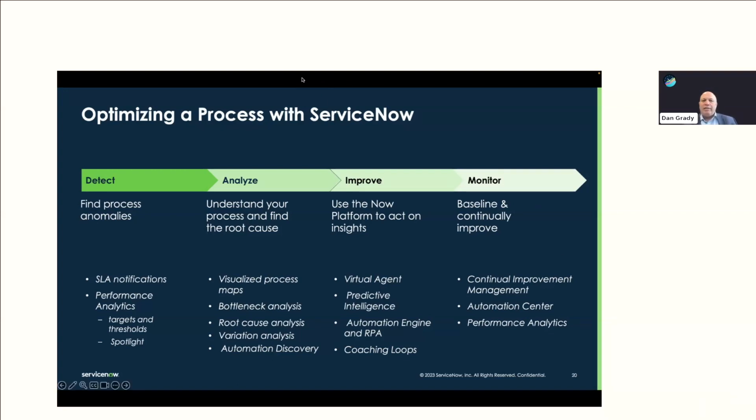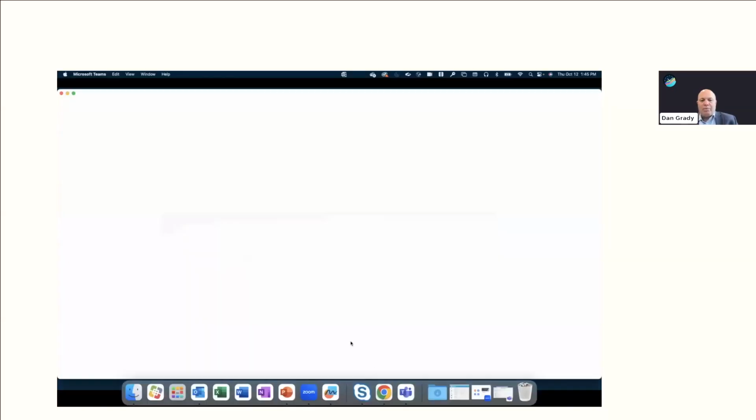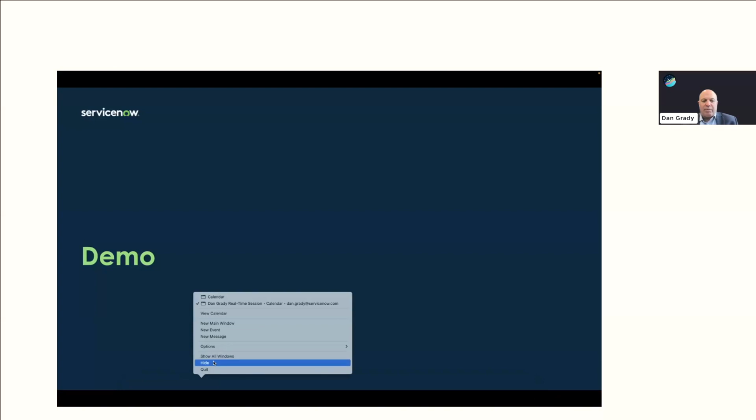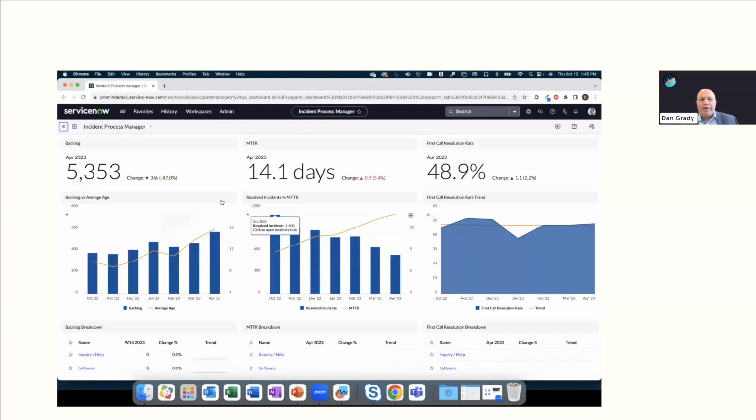I'll just check to see if there are any questions, comments, thoughts, any questions that have come in. Or if not, I'll swap over to the demo. No questions so far. Perfect. I also want to shut down my Teams here, and I noticed that my Outlook was still up. So we'll just jump over to a demo now.